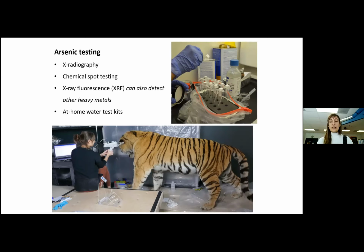So XRF is the easiest and very, very fast way to detect arsenic, mercury, lead, lots of other things. And so if you're able to have anyone in your area who could come in and bring their XRF, it only takes 12 seconds on the reading on my XRF to be able to see if something's there or not. And I'll usually, if I get a negative, then I'll do a couple more spots around the taxidermy animal.